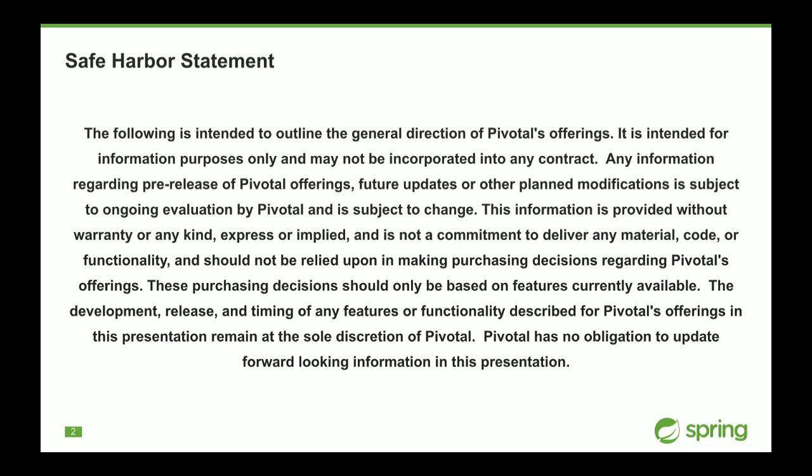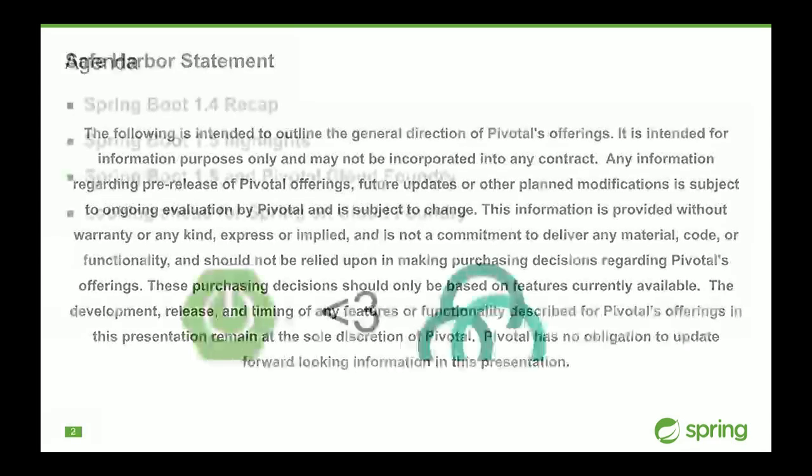Just obligatory safe harbor statements, since we are going to be talking about a little bit of forward-facing roadmap information. You'll notice the conspicuous absence of dates and such. Just realize that some of this information is forward-facing and may change. We'll make it very clear when we get into the forward-facing information, though. Should be pretty obvious.